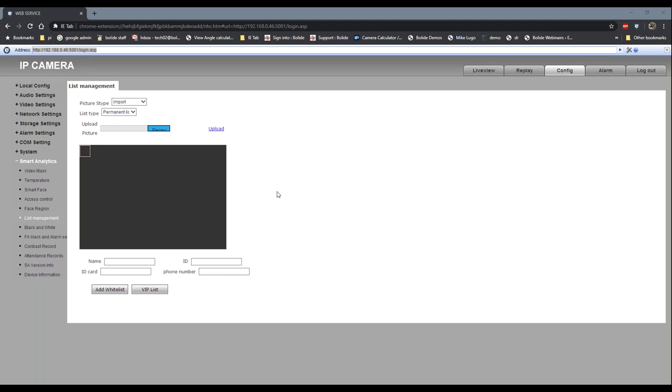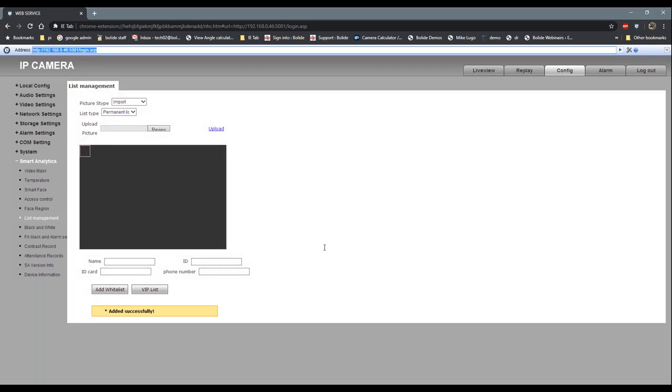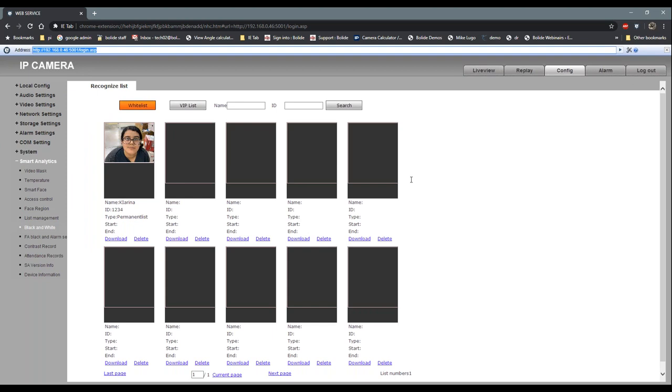So let's grab one of these, very easy. So you're taking a JPEG from your computer. There it is. Yep, and I got to give it a name. There, give it an ID. All right, and I can add it to the whitelist or the VIP list. Very easy. It's adding, bam. And then our next screen, there it is. That's the allow list. So this would be their people. So you can see how easy that was to upload a picture.